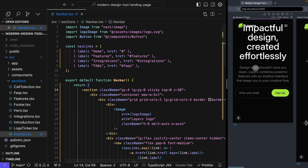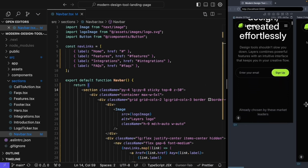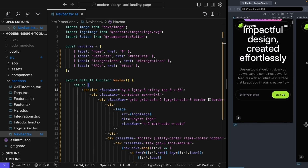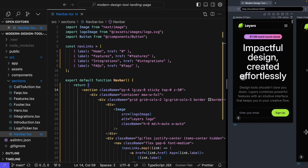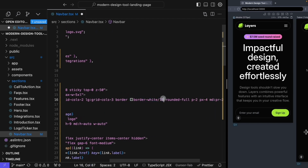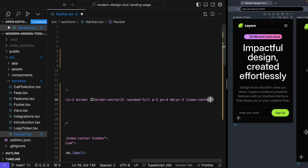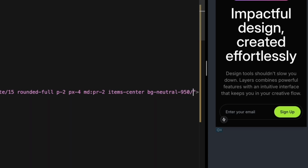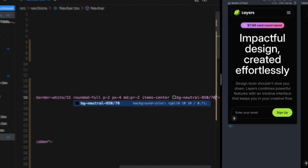The second issue is that it goes over the content. The background doesn't get blurred, so we end up seeing this kind of janky effect going on. We'd like to not see that, so what we'll do is add a background color to this. Now this won't be directly to the section wrapper, this will be to the grid that has the border. So on this one, we'll go ahead and say BG neutral 950 /70 for 70% opacity.